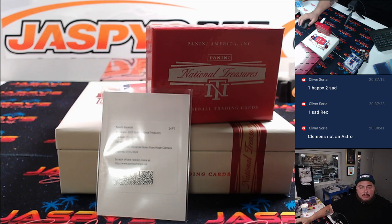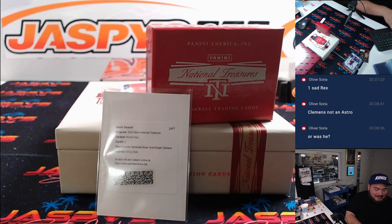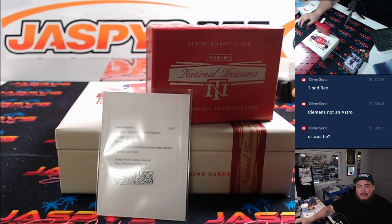Where's the other one? Can't find the third one. Oh, it's because I'm looking at Roger Clemens and different ones. Sorry. No. I don't think so. Oh. Wait. I think that's all Astros. Let me look up Cardboard Connection. Because this one has it so weird, but Cardboard Connection actually has the actual teams next to it. One second.